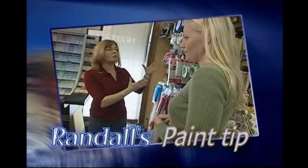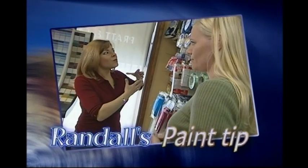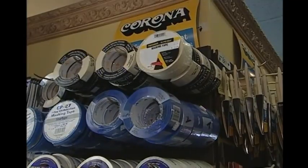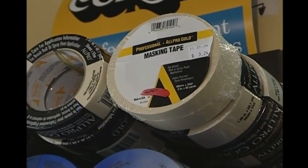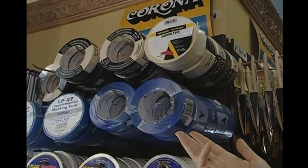Marie, there are so many different types of tape here on the display. What is the difference and what are they all for? Well, let's start from the top. The typical beige masking tape is really only good for packing up boxes. It's a little too sticky for a regular paint job. This is why we moved down to the blue tape. The blue tape is actually a UV resistant tape, so it's very well used outdoors for taping up windows. It won't dry up and leave that sticky residue on your glass.